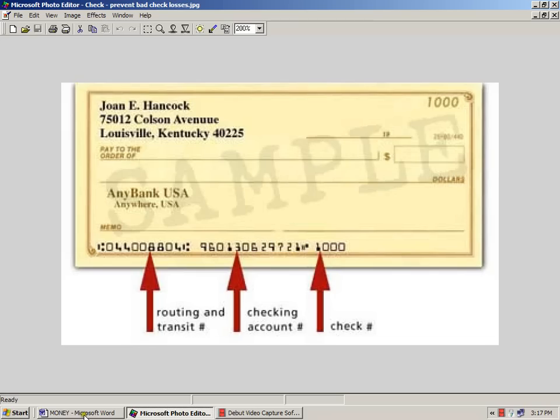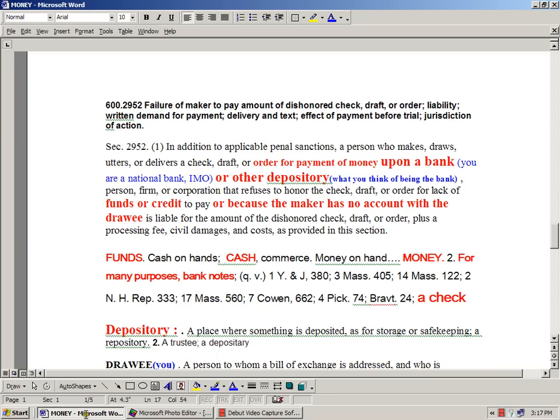I know that a lot of people did, but most people don't know that it says authorized representative. You're the authorized representative for this bank. Joan E. Hancock is liable for the amount of the dishonored check. Okay, so how could it be a dishonored check? Well, if there weren't any funds or credit. What are funds? Funds are cash on hand. Cash in commerce is money on hand. Money, for many purposes, banknotes, a check. All right, so you have funds. What you may be short on is the credit.